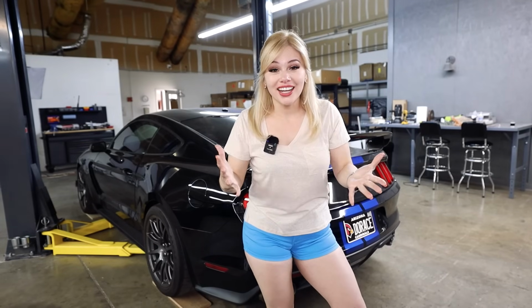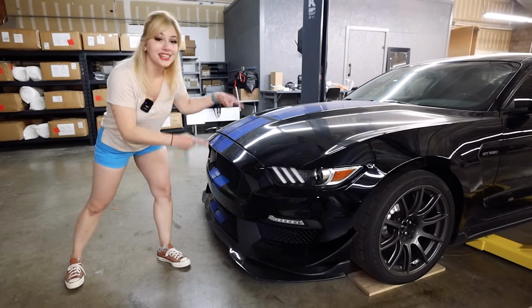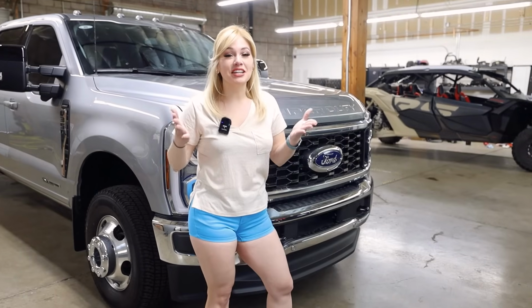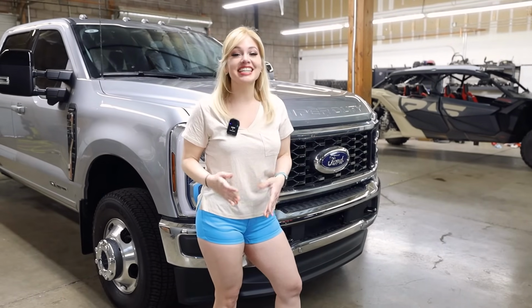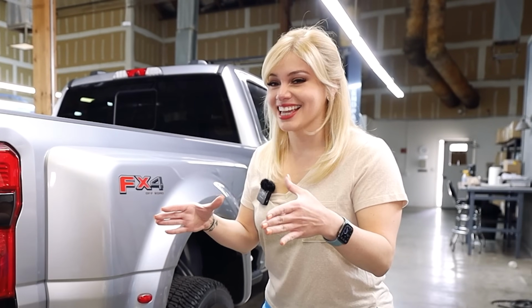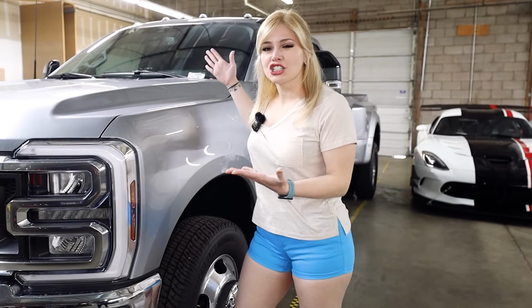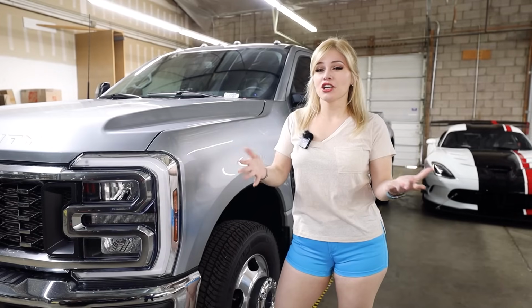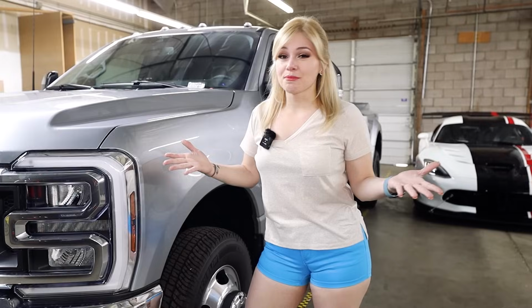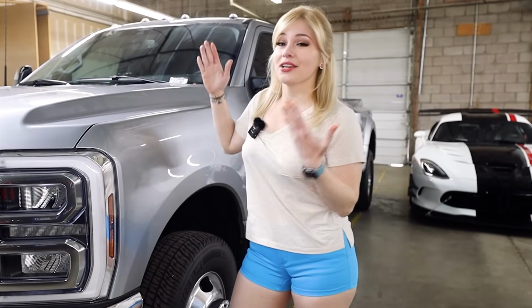My dream truck, another 350, but not this 350. This 350 is a 2024 Ford F-350 Super Duty Dually, because I like them extra thick. So you may be wondering, why do I need such a big truck? Well, a few reasons. One, because I've always wanted one. Two, because of my dogs. And three, because of the towing.